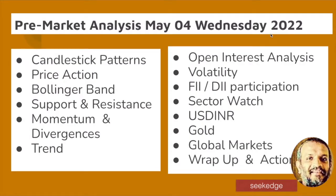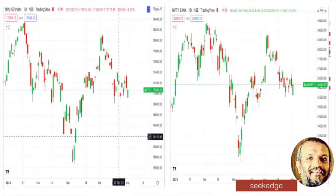So this is the pre-market analysis for May 4th, Wednesday 2022, tomorrow, and we're doing that based on all these parameters that you see. We would also have analysis of additional data, right? Like global commodity, global markets, Fyers, Vauld, all of this, and then we'll wrap up with a market view, and we'll have some actionables also, right? So let's see the charts.